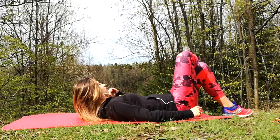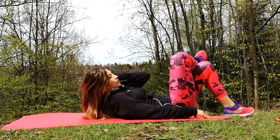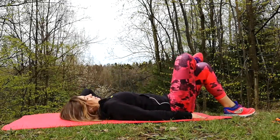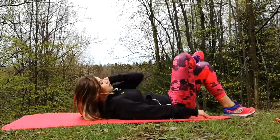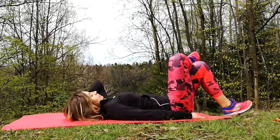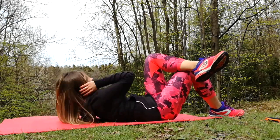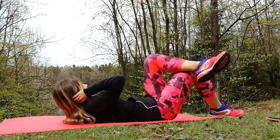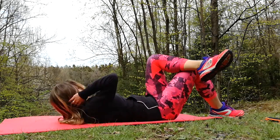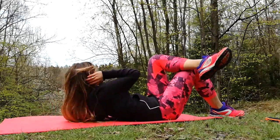Lie on your back and cross your legs just like me. Try to touch your elbow to your knees, but don't do too deep squeezes. We'll make 30 repetitions for each side. Three, two, one. And the other side. Three, two, one.